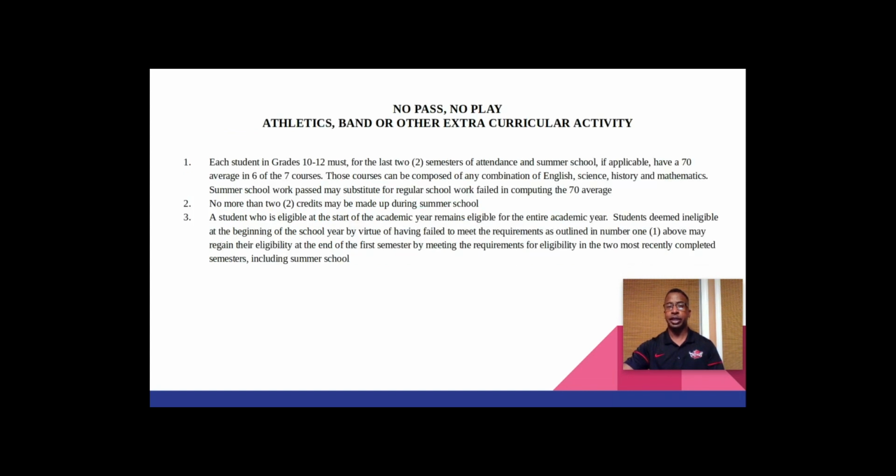When it comes to athletics, make sure that if you can't make the grade, you can't play. So make sure you're keeping up on your grades and you're on track to graduate. If you do have to do any type of summer school, you need to know that you can only make up 2 credits during summer school. Pretty much you need to pass all your cores and make sure that you're on track.